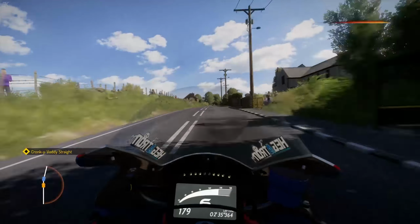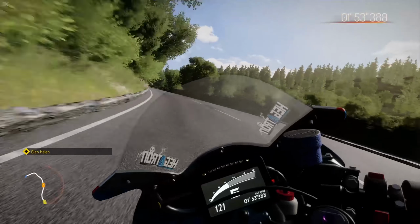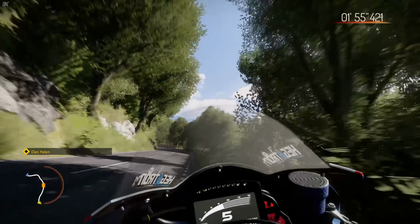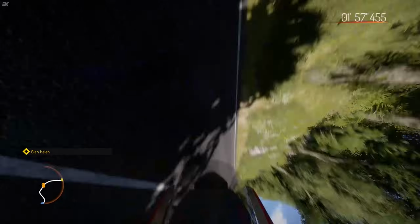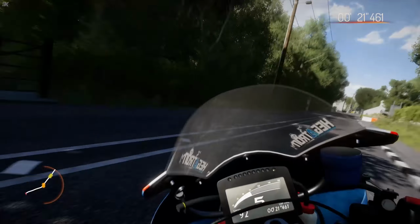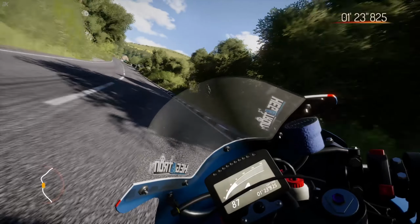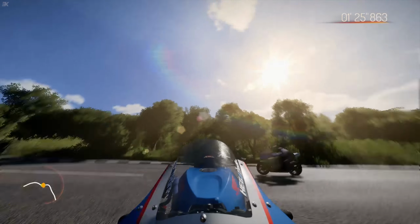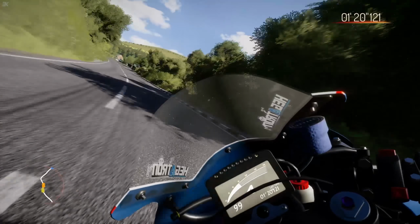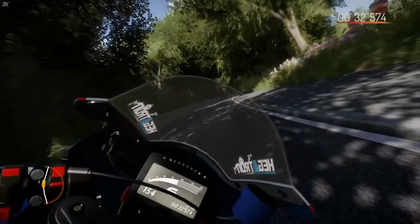Oh, there's a wall. Yes, this definitely is a straight. Or not. You can see the other rider in front as you go through Glen Helen. Hope being poor in this section and then being good in the other will mean we crash. Got a much better run. Keep the speed up. I forget about the left. And right with a slight lift.